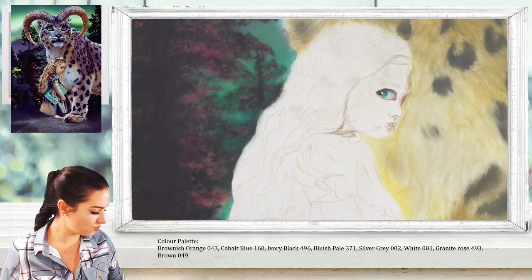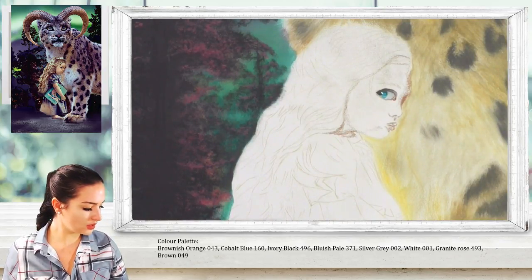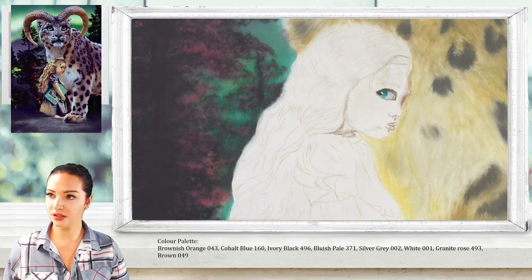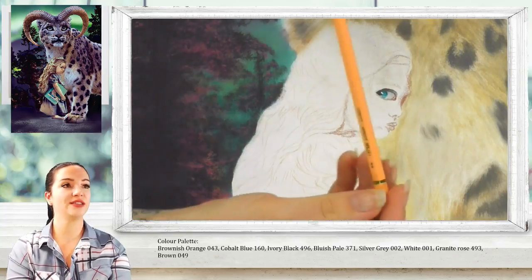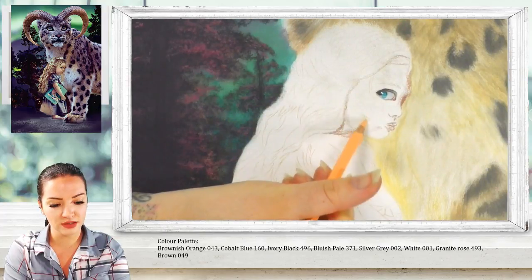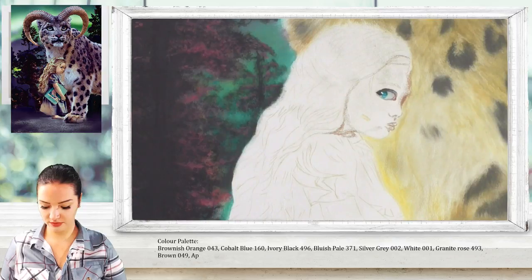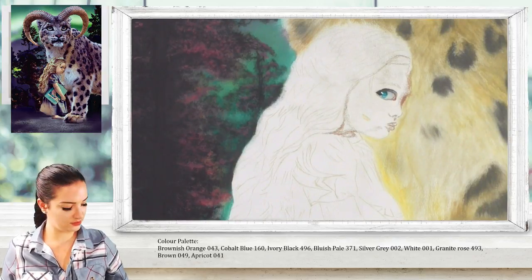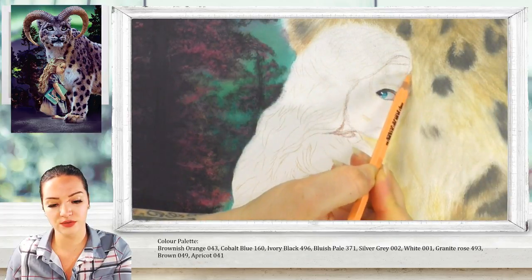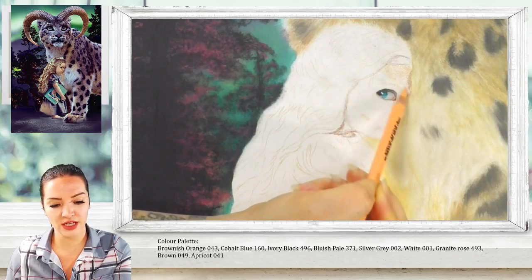Okay, her skin. Let's do more on her skin. I'm thinking maybe a foundation color. It's gonna look scary at first, but it's a start. So we're gonna use apricot 041, and I'm going to block this in as a foundation color.